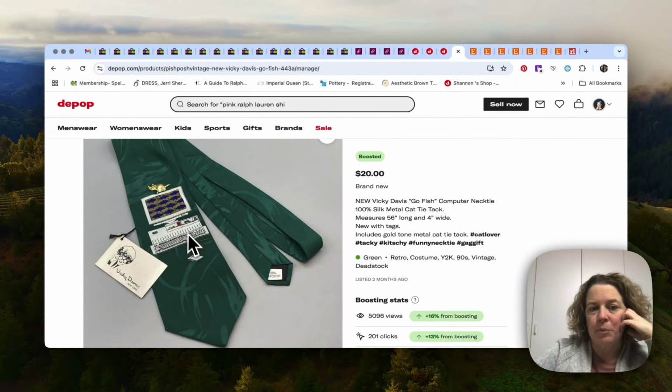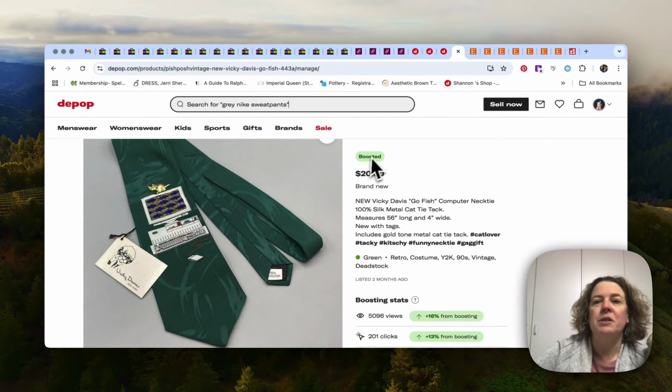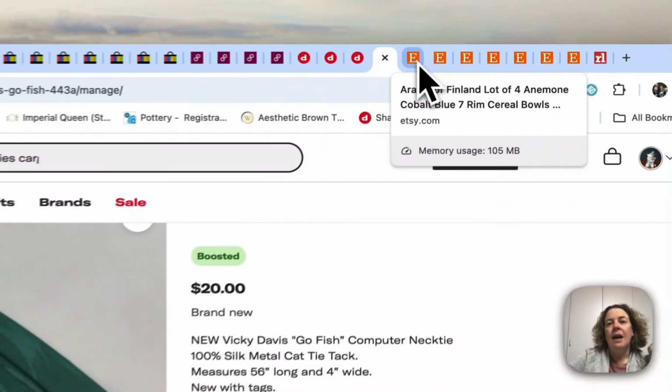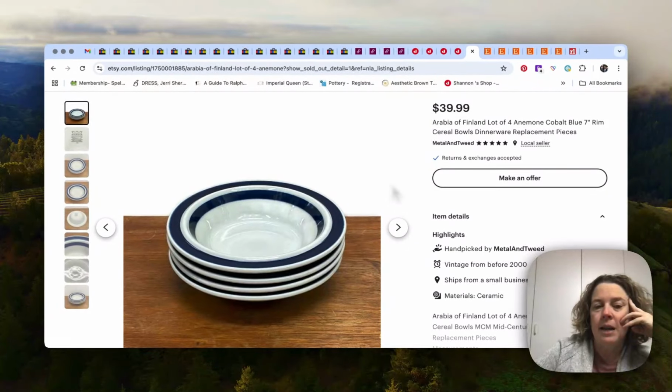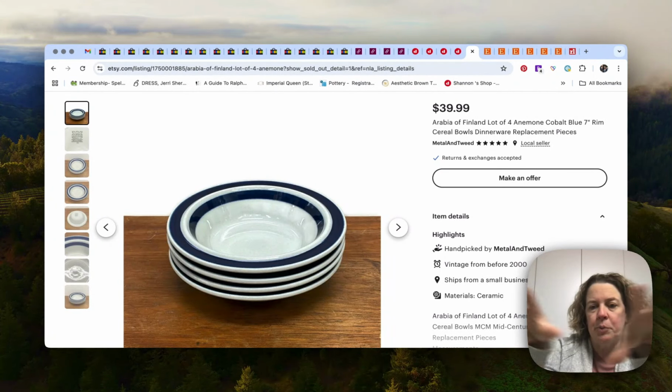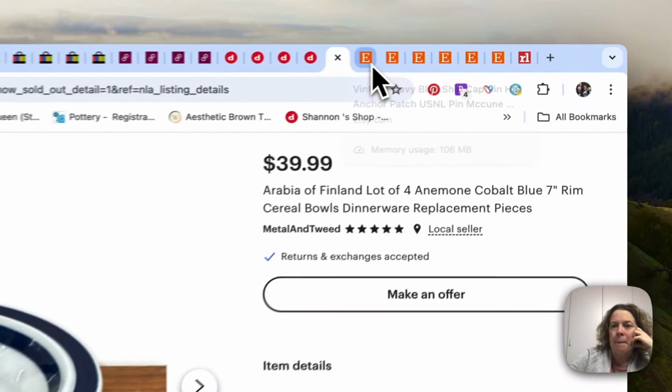And so it was a computer and all this kind of stuff. So again, it was Depop it finally ended up selling on, which I thought was awesome. And then over on Etsy, for Arabia Finland anemone bowls, I think we had more of these in the past, and Mr. Pishposh had broken them up into a couple different listings, and so these sold for $39.99.